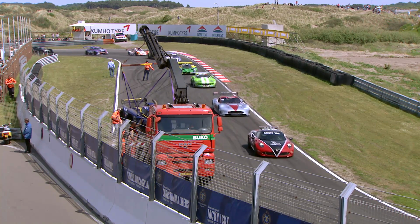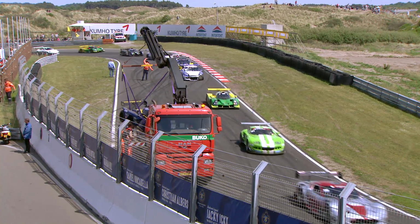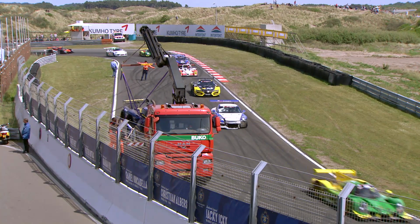Yeah, it was going all right. And then I don't know, something happened coming through into that. It was sort of really fast, left-right after Tarzan. The rear just sort of let go on me. And it's one of those occasions when everything kind of slows down. I was trying to steer away from the barrier, but it just kind of caught the rear. So we don't know what it is yet. We'll have a look at the video and figure out what happened. But I don't think a lot of cars finished, did they?